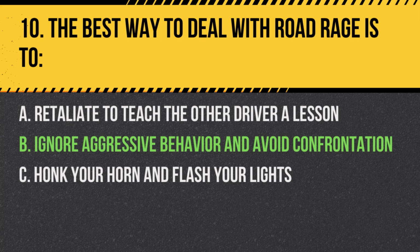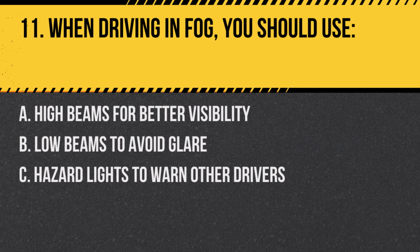The best way to deal with road rage is to remain calm, avoid engaging with aggressive drivers, and focus on safe driving. Question 11. When driving in fog, you should use A. High beams for better visibility. B. Low beams to avoid glare. C. Hazard lights to warn other drivers.